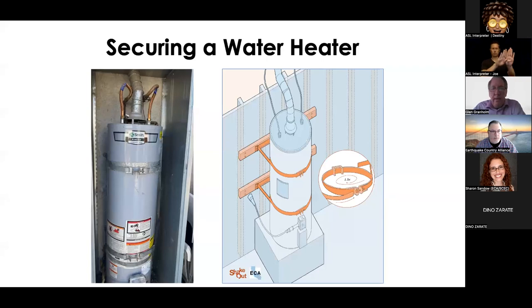Okay, next, securing a water heater. In California, it's code required to secure water heaters. That is part of the deal, but an amazing amount of them are not secured. So we're going to look at a video that shows a properly braced water heater. You can get products to secure water heaters online, and this graphic shows a wonderful way of securing things.